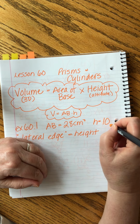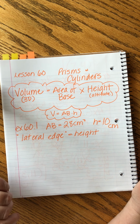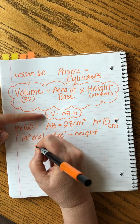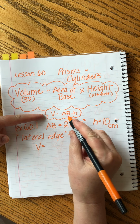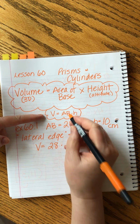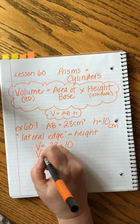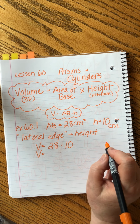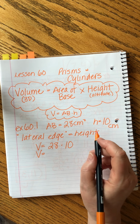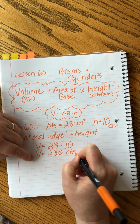Centimeters, same unit. So find the volume of the right pentagonal prism. Well, the volume equals the area of the base, which is 28, times the height, which is 10. So the volume of our right pentagonal prism is 280 centimeters.